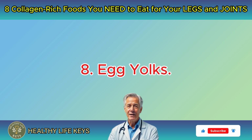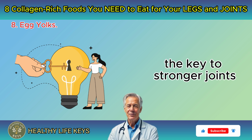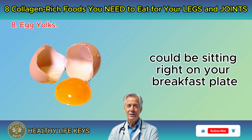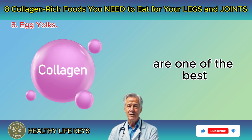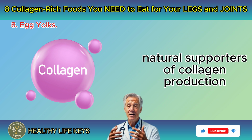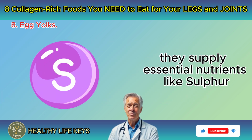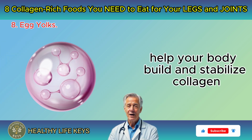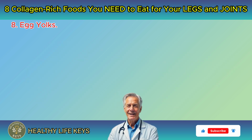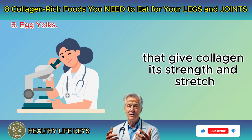8. Egg yolks. Here's something you might not expect. The key to stronger joints could be sitting right on your breakfast plate. Egg yolks, often misunderstood, are one of the best natural supporters of collagen production. While they do not contain collagen directly, they supply essential nutrients like sulfur, biotin, choline, and vitamin D. These nutrients help your body build and stabilize collagen. Sulfur, in particular, forms the chemical bonds that give collagen its strength and stretch.